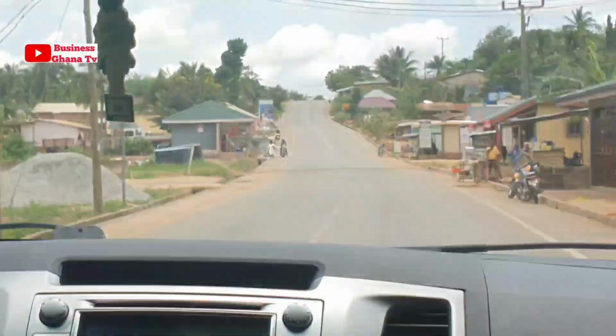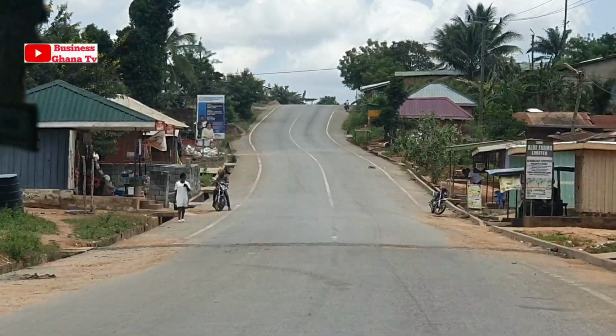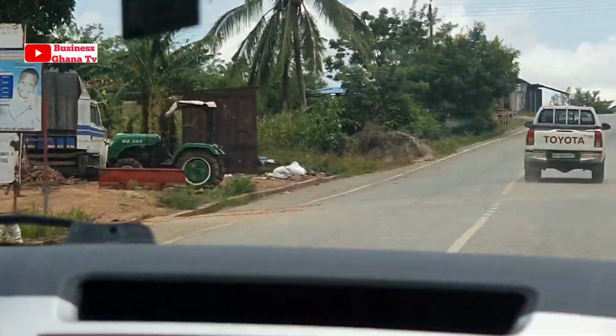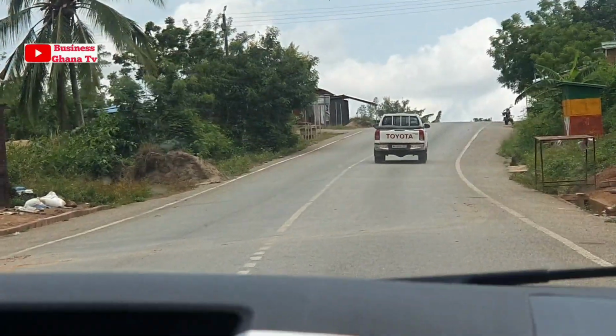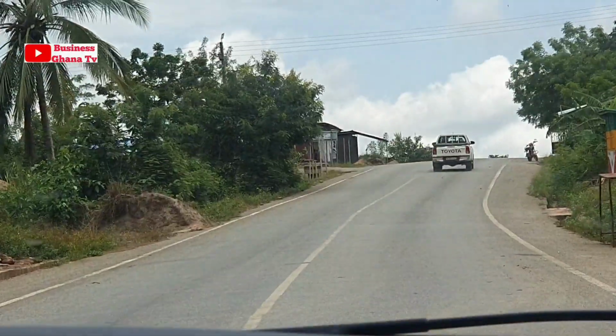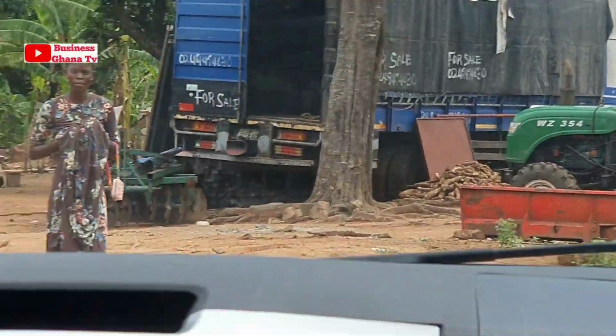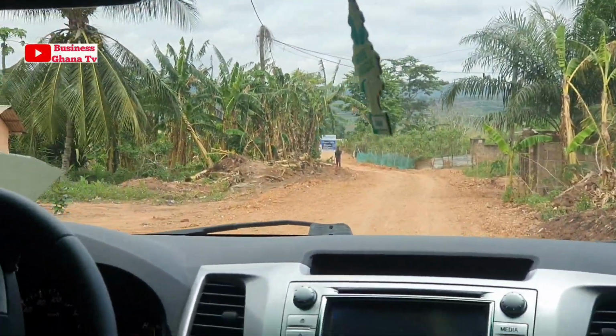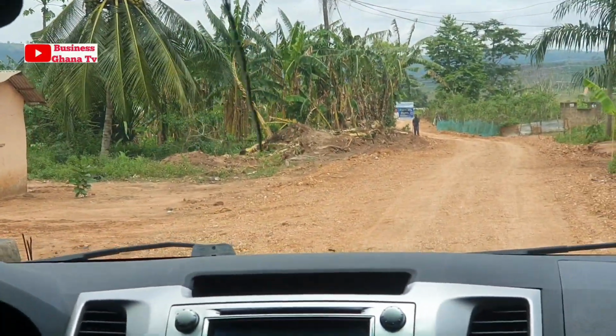So this actually shows you that the location which we are going to is closer to the site. You can see this is the signboard that shows you that we are at the place you are going to take your left. It is written Baraka something something chapel. So you see we have taken our left, and that is taking you to the site directly.